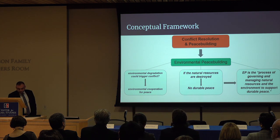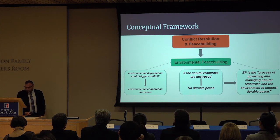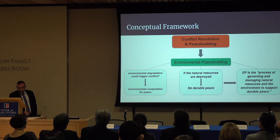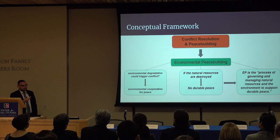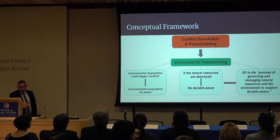In perspective, why should we wait for environmental degradation to cause war? Rather, environmental cooperation could lead to peace. And if natural resources that are essential to livelihoods are destroyed in conflict zones, then durable peace is least likely to occur. Therefore, environmental peace building is the process of governing and managing natural resources and the environment to support durable peace.